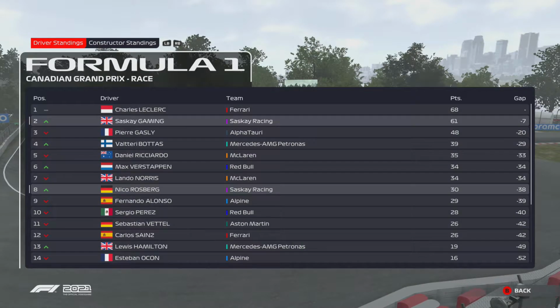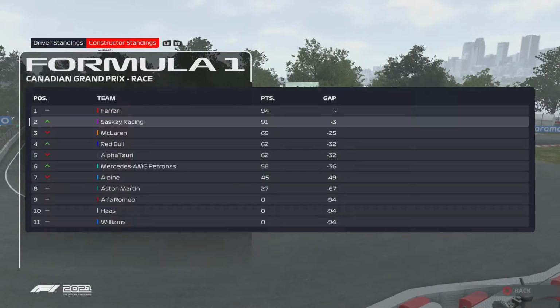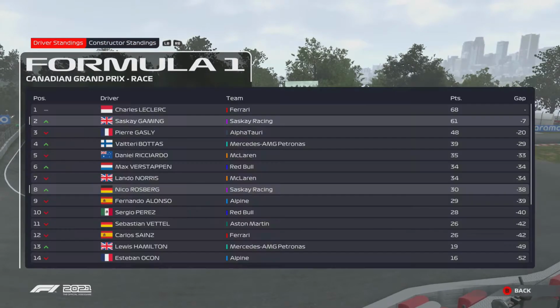Let's check out the standings, boys. We are up personally into P2 in the driver standings, overtaking Pierre Gasly. Gasly still in P3 though, and Sasuke Racing as a team, we are P2 in the Constructors' Championship, 3 points behind Ferrari. So it's going to be tight between us and Ferrari this season.